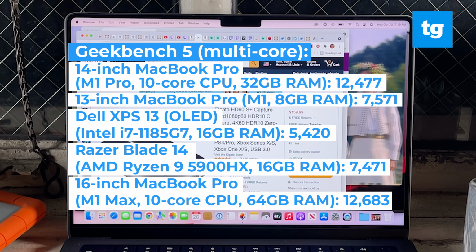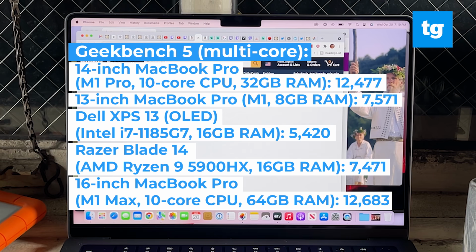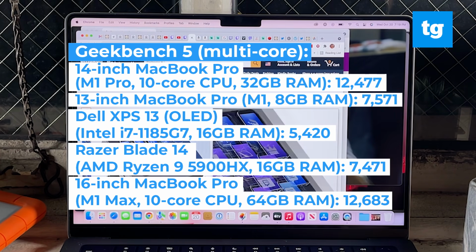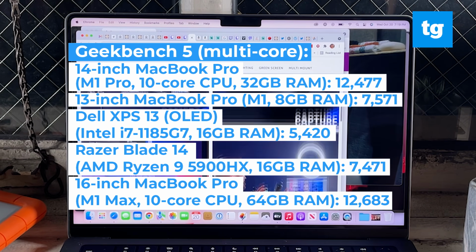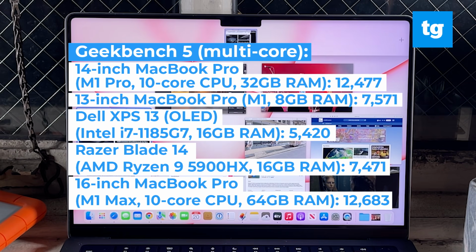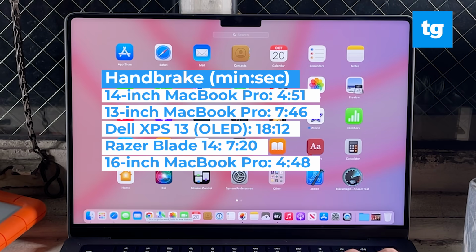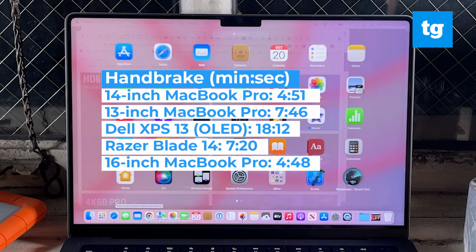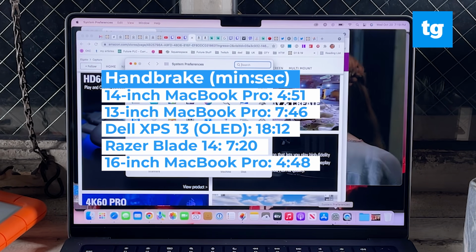The Geekbench 5 score from the MacBook Pro 14-inch is more than double the XPS 13's, which was running on an Intel Core i7 11th gen processor with 16 gigabytes of RAM, and it also towered over the scores from the 2020 M1 processor system-based MacBook Pro and the AMD Ryzen 9 Razer Blade 14. The wins kept on coming, though, in the Handbrake video transcoding test, where the MacBook Pro 2021 14-inch finished in less than a third of the time that the XPS 13 took, and more than 2 minutes in front of the 2020 MacBook Pro.